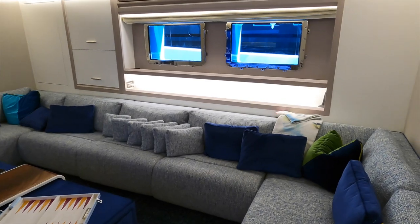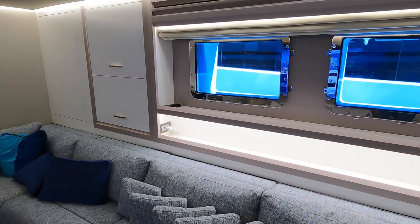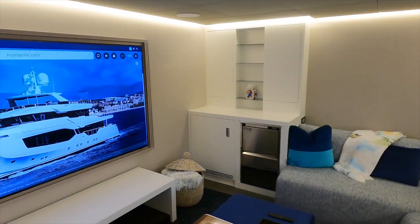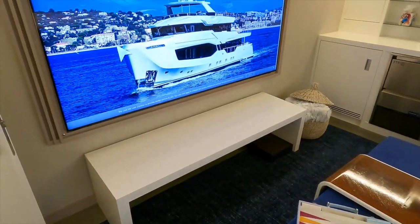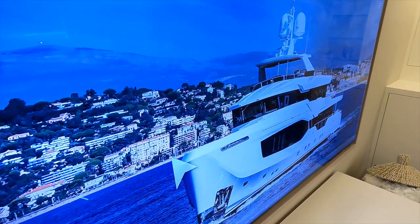But personally, I love it in here. The large, comfy sofa is just so inviting. And look at the size of that TV. What a perfect place just to relax with family and friends and just take in your favorite movie as you cruise to your next port of call.